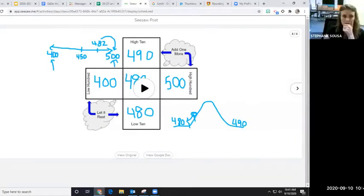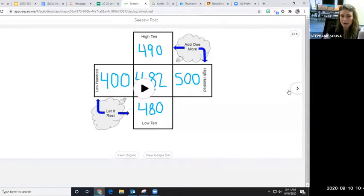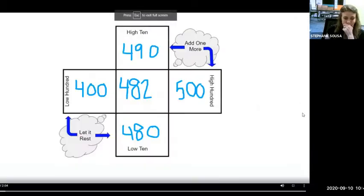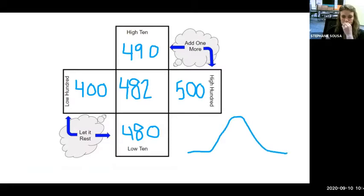All right, so this example again is showing us how to round to both the tens and the hundreds. It keeps all of the benchmark numbers in mind. Okay, from here, to decide which benchmark you need to round to, you can use any of the methods that you have already learned. All this does is help you recognize what the benchmarks are ahead of time.